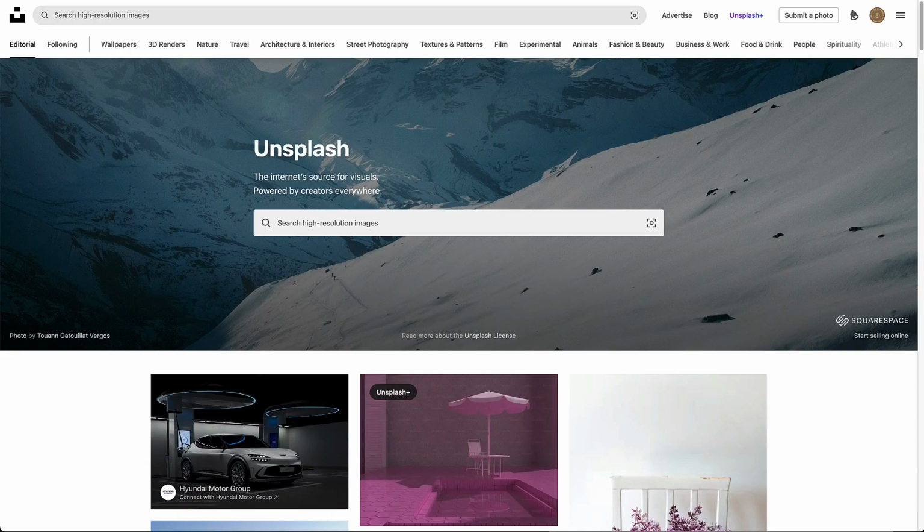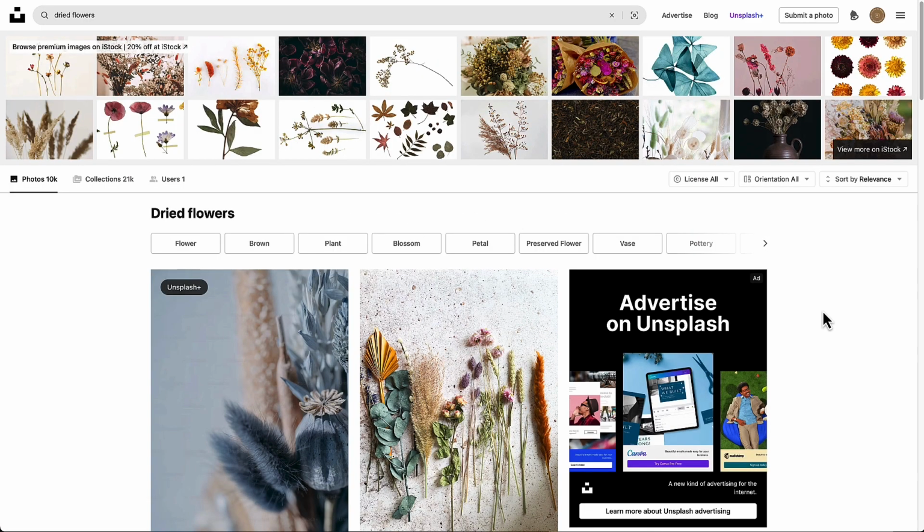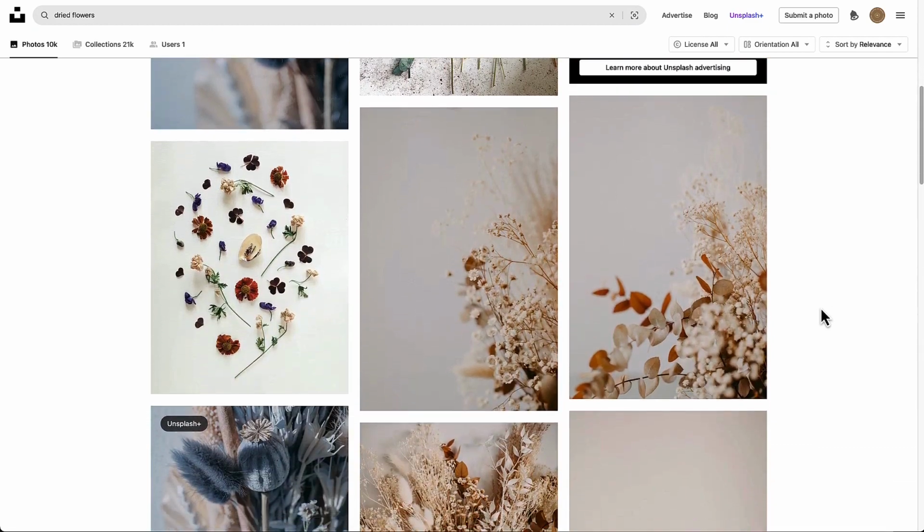So let's start with Unsplash, the free stock image library. So this is the homepage, and you'll see that there are already categories along the top here that you can click to search, but they have a really great search function built into Unsplash. So if I just search in here, and I'm going to search for dried flowers, and we'll see what comes up. So you'll see that it brings up a huge amount of photographs that have dried flowers in them.